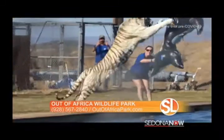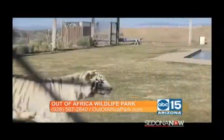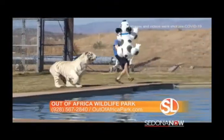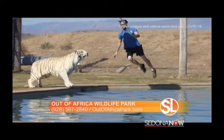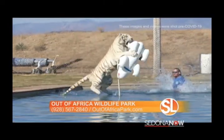Visit the world-renowned Tiger Splash. Witness one or more Bengal and Siberian tigers interact in a predator and prey relationship, romping and splashing in a large pool as they play with their caretakers and various colorful toys.